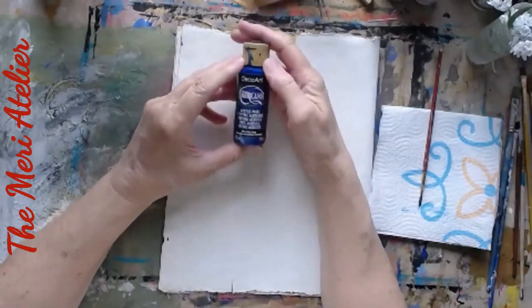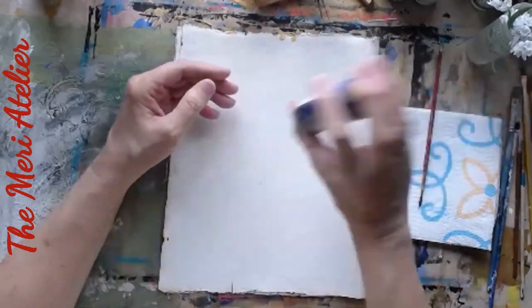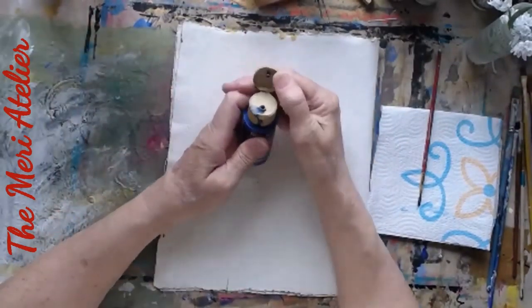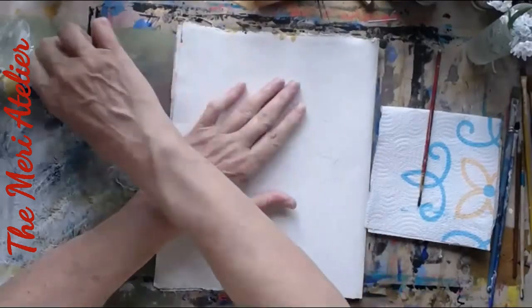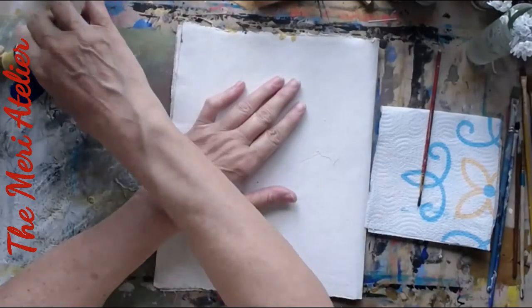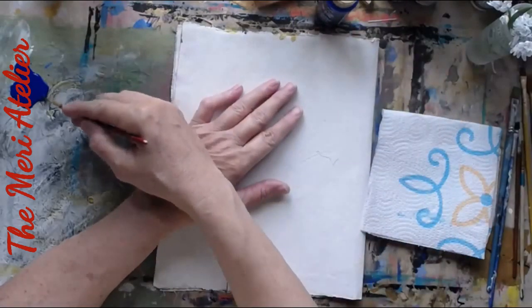And I'm calling this craft paint. It really is acrylic paint. It's a student grade paint. It's not their professional paint, but it does a good job. But this blue, they must have goofed on their formula or something, because it is very, very watery.